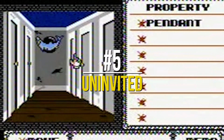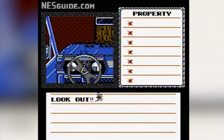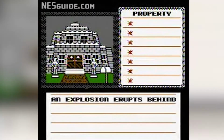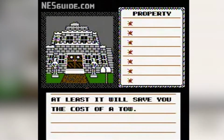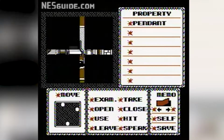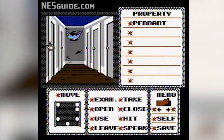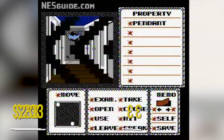Number 5. Uninvited. Like many horror games, Uninvited is set in an old mansion. Players search for their sister while trying to avoid an array of traps, ghosts, and other entities, all hell-bent on killing you. The game will also kill your wallet, as a brand new copy of Uninvited can go for $233.